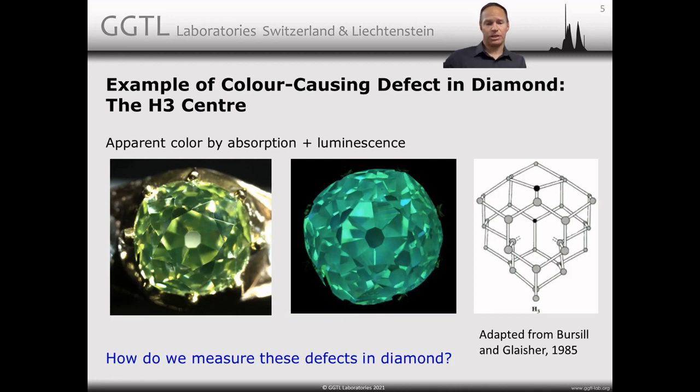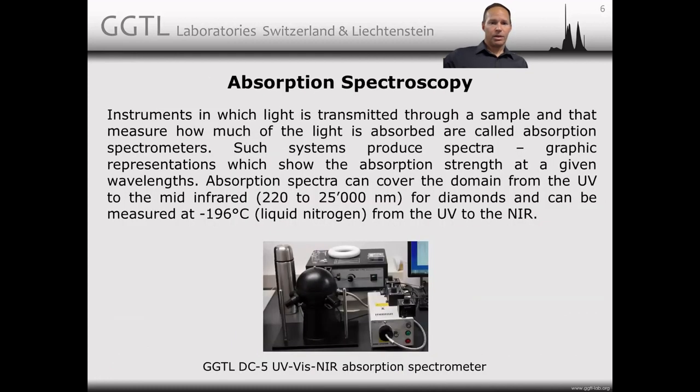Now, how do we measure those defects in diamond? In diamond, we are in the lucky situation that many defects we can actually measure. In many other gemstones, many defects are not measurable by spectroscopic methods. So diamond puts us in kind of a lucky situation in that respect. First of all, I'm just going to talk about two basic methods to measure those defects.